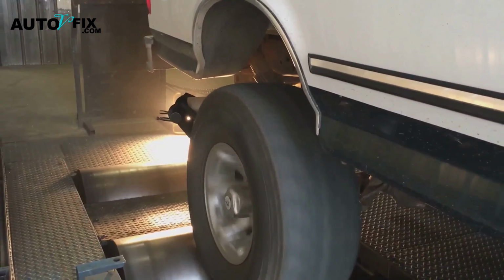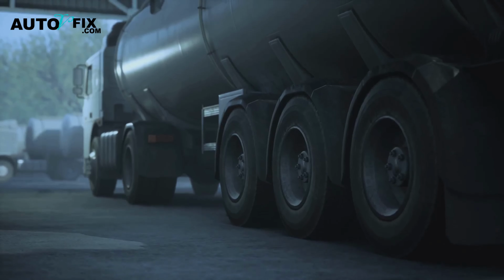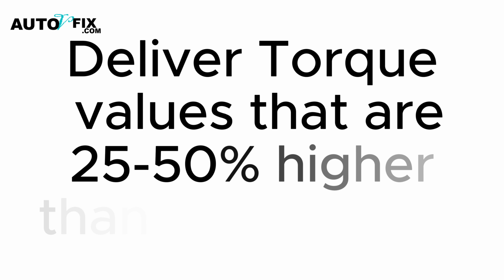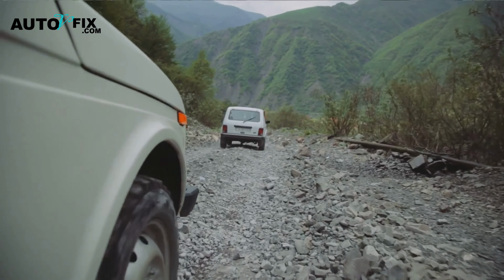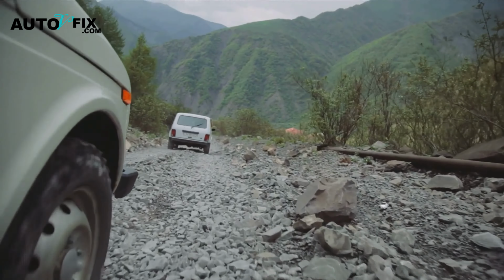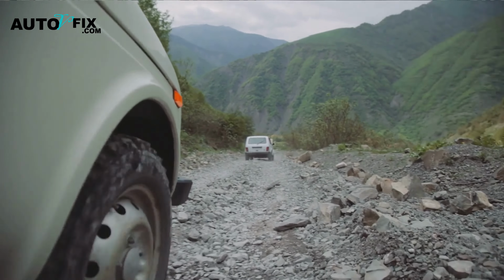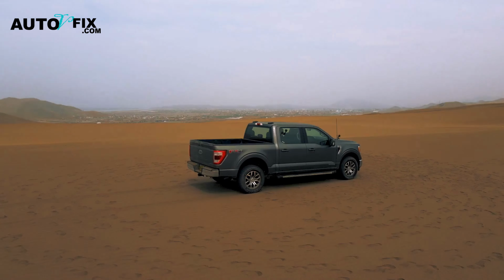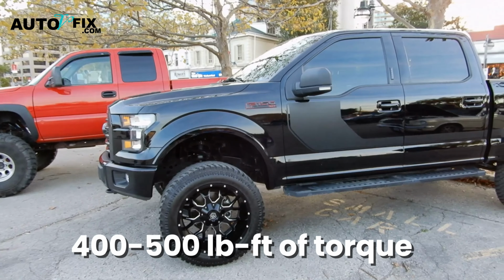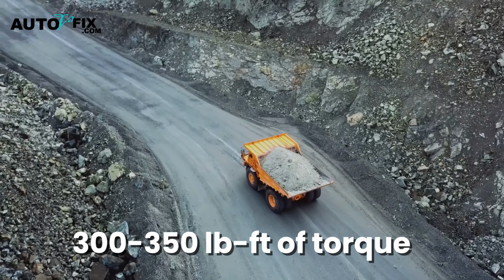Diesel engines also excel in torque, which is the rotational force that helps a vehicle move. Diesel-powered vehicles often deliver torque values that are 25 to 50% higher than their gasoline counterparts at lower engine speeds, or RPMs. This makes them particularly well suited for towing heavy loads or hauling trailers, especially in rugged terrains where high pulling power is essential. For example, a diesel truck may generate 400 to 500 pound-feet of torque, compared to a gasoline truck with 300 to 350 pound-feet in a similar category.